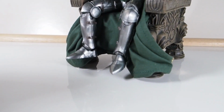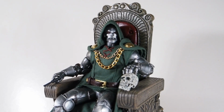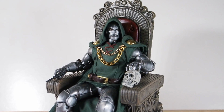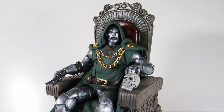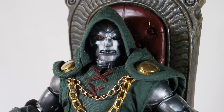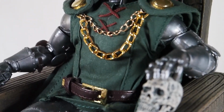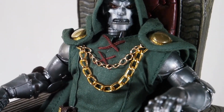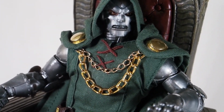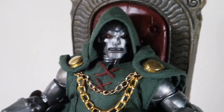You can see how his legs are not touching the ground, but he looks so good in it that it fits him perfectly in this style. And the outfit, I bought it off eBay. It was roughly around 42 to 45, somewhere around there, and it's a full-on outfit. This one comes with the hood, the cape, the inner shirt, the belt, and also the chains that are around him. And that's all gonna cost roughly around 42 to 45. And once you have that on, he looks absolutely gorgeous.